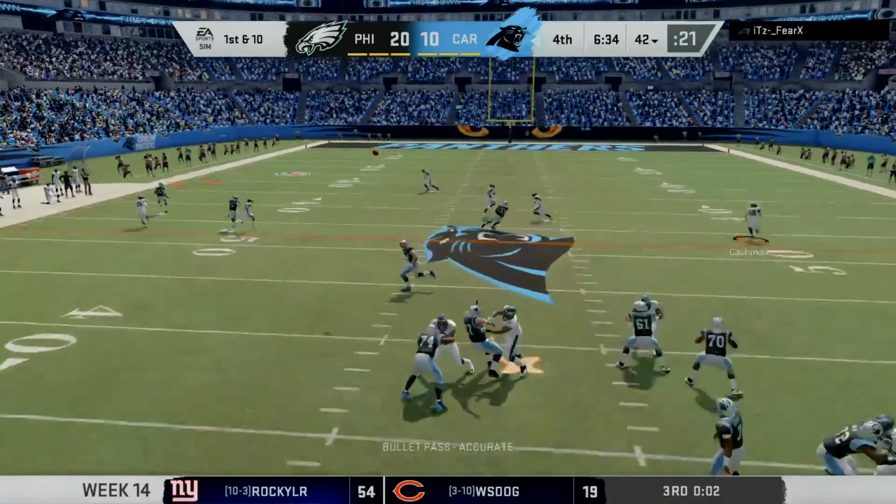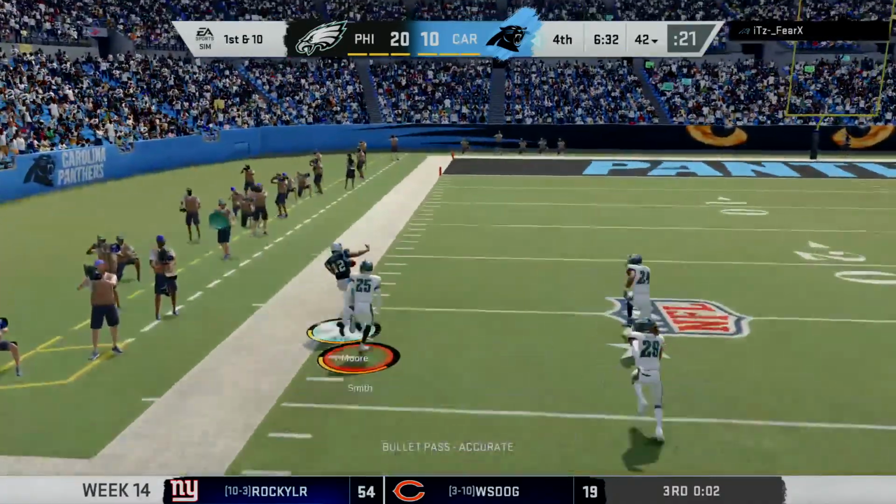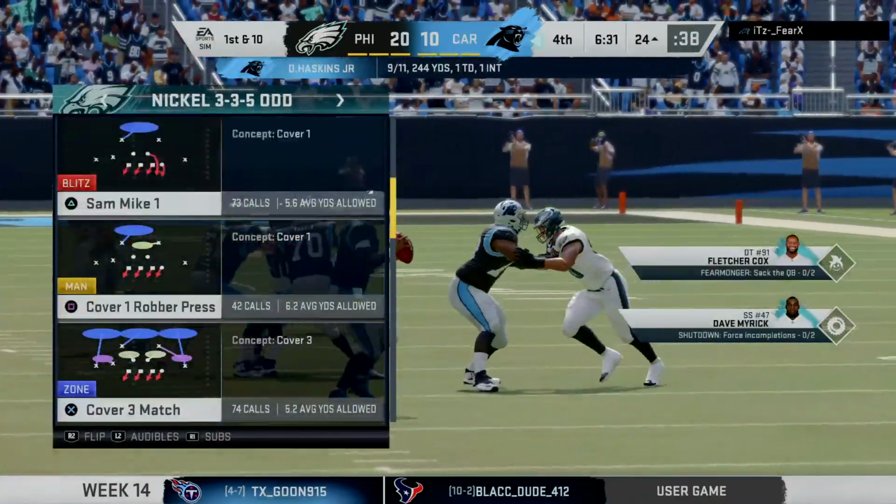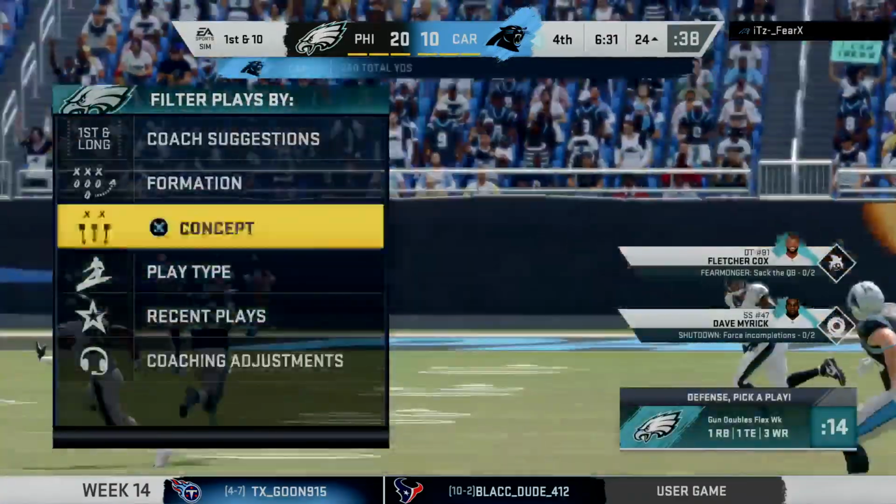Haskins looking to throw on 1st down. Looking left side, that's caught by Moore. An excellent pickup of 34 yards.